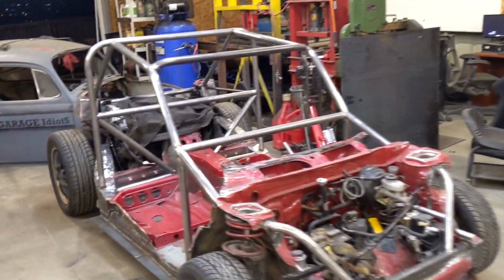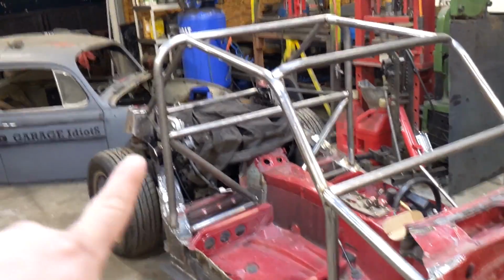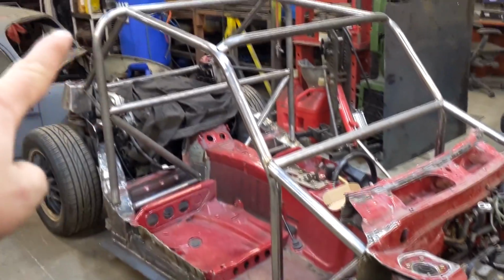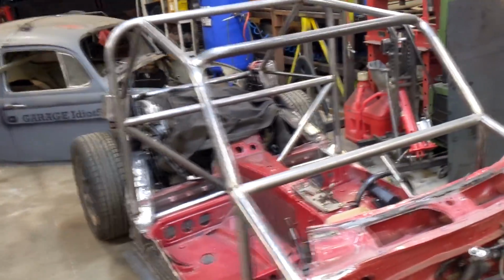So we are back at the shop, and we're gonna get to work on the bug tonight. Here's where we're at, just catching you up if you missed the last video. The only thing we have left is the door bars from there to there, basically the bottom of the A-pillar up to the top. So we picked up steel for that today, as you saw.